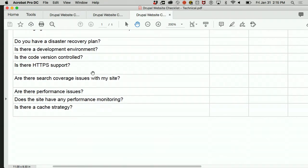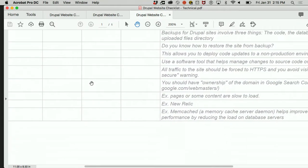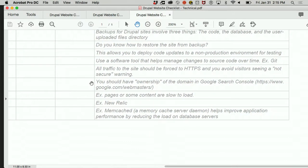Is there search coverage issues with your site? And then the note on this is you should have ownership of the domain in Google Search Console, ideally. It's good to test the site for search, and even understand which search has been installed or applied to the website you've just inherited.